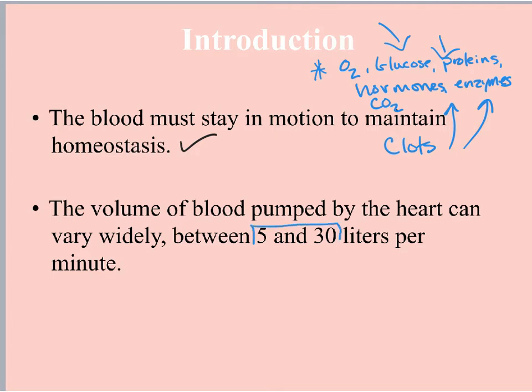This is a neat figure down here. It's not something I'm going to test you on, but it's interesting to note that the volume of blood the heart can pump can vary between 5 and 30 liters. Of course, we're Americans, we don't use the metric system in our daily lives. But 5 liters is about 2.5 two-liter bottles of soda, like a 2-liter bottle of Coke or Sprite. That would be 2.5 of those per minute, but all the way up to 30 liters per minute would be 15 liters of Coke per minute.